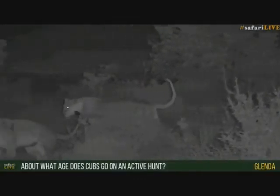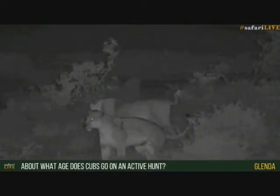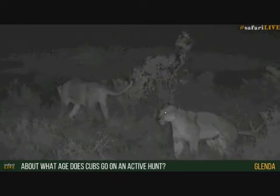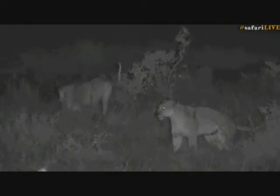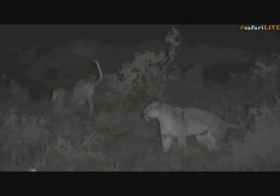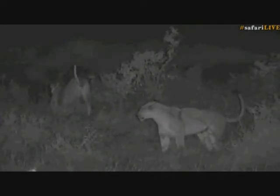Now, Glenda, you're wondering at what age do these young lions go out on an active hunt? From about just over a year or so, they'll start observing. Although we see with the Sausage Tree pride lions, they're slightly younger than that, but they're quite keen and often ruin the hunts for the adults. So that happens too. But they won't be joining until they're almost a year and a half old.